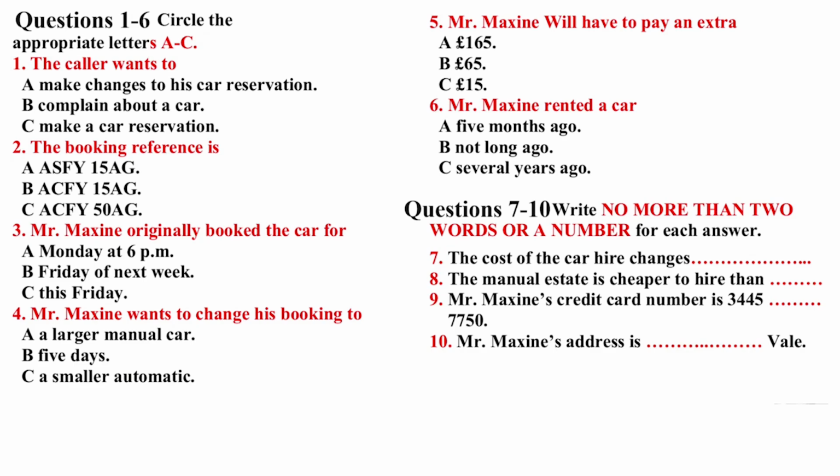You are going to listen to a conversation between two people, a customer and a representative of a company which rents cars. There are 3 alternative answers, A, B, and C, for each question. Decide which alternative is the most suitable answer and circle the appropriate letter. First, you have some time to look at questions 1 to 6.